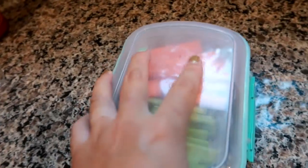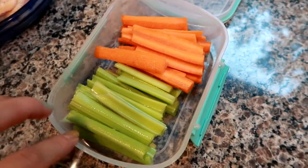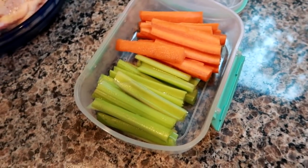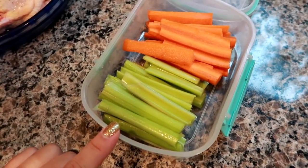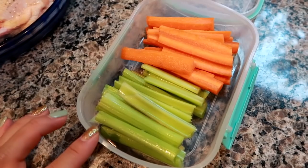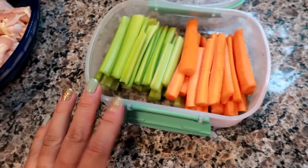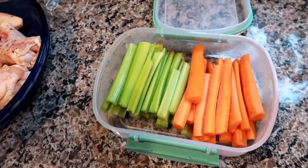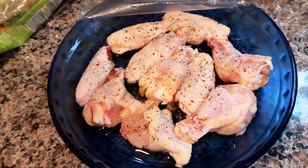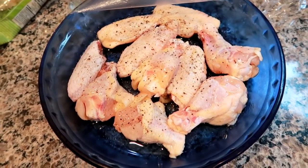I always prep veggies and fruit on Sundays. So I already had celery and carrots prepped, and I am going to be doing a video next month in September, which is right around the corner, on a weekly kind of prep with me, because I don't do full meal prepping, but I do a lot of different things to set myself up for success during the week, prepping different veggies, salad stuff, fruits, and a lot of random things. So I'm going to show you guys that next month. And if you guys like that series, I'll probably continue that as well.